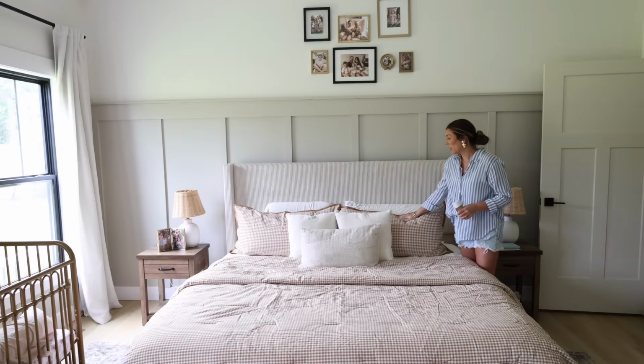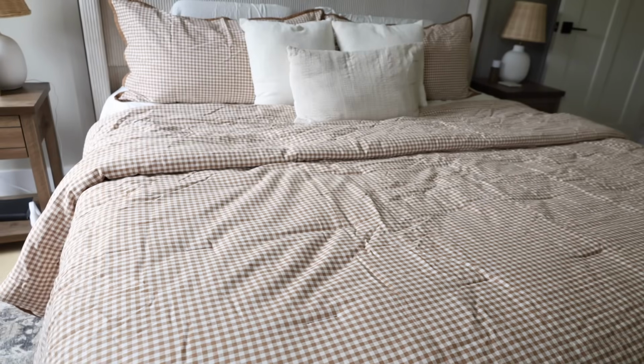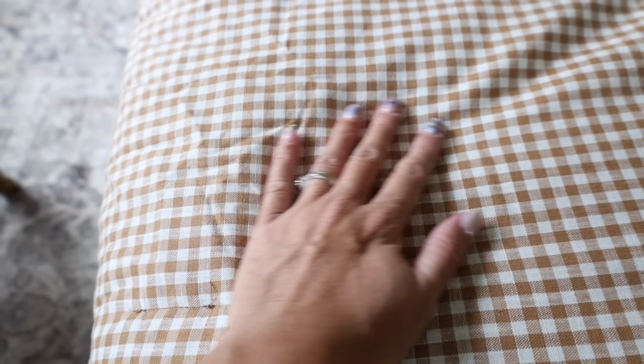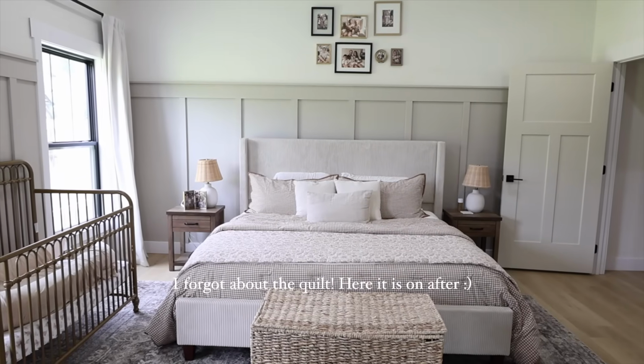I love it. I love the brown gingham so much. I think that this is a great year-round comforter. I have a green one as well that is great for Christmas time, but I feel like this one is good for the rest of the year. This one will also transition nicely into fall.